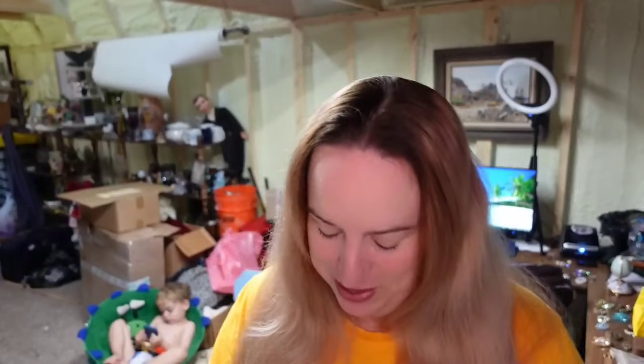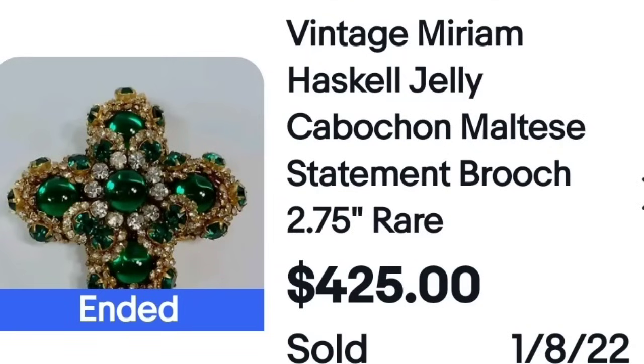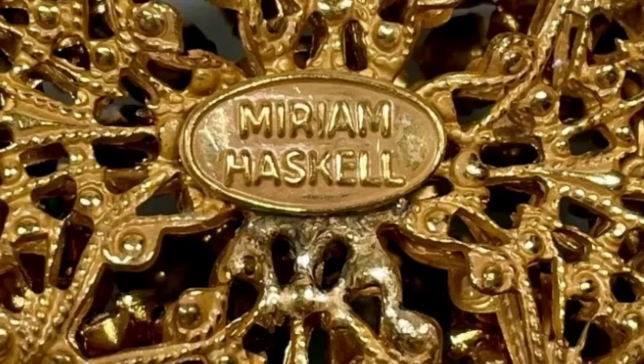Another Miriam Haskell piece. This one is a Miriam Haskell jelly cabochon. Again, the jelly belly stuff, jelly belly pins or beads. Maltese statement brooch, 2.75 inches, sold for $425. Here is your back, very, very clearly marked Miriam Haskell.